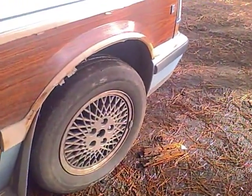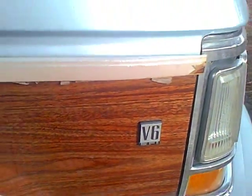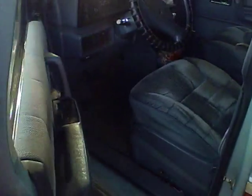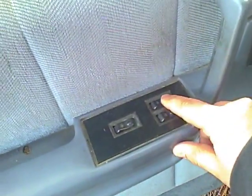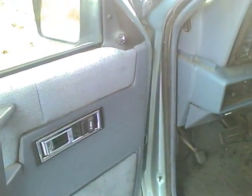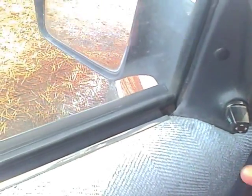I'm not sure if this is aftermarket or not. It says Voyager on the running board. Front discs, like most cars. Like I said, the 3.3 liter V6. I'll show you the inside first. So it's got the power windows, power door locks. That kind of little tired. Power mirrors with the little switch.